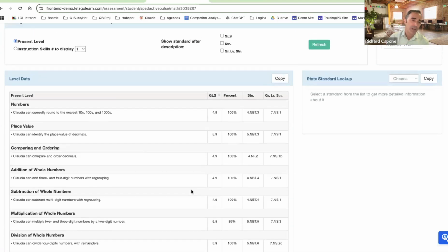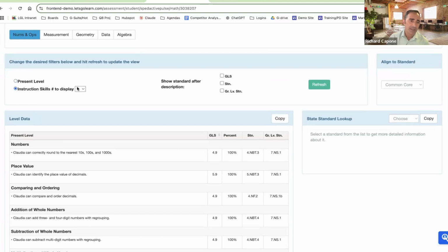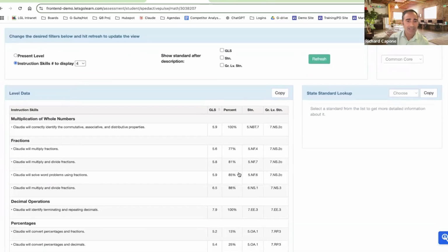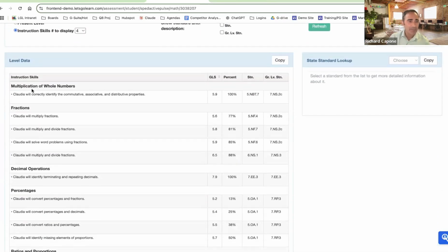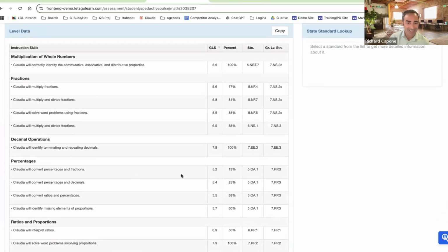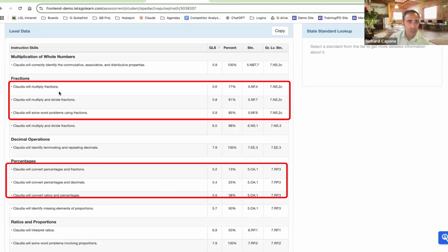Now, if I want to go ahead and say, well, let's set some goals, and of course, we're going to train your teachers on how to do this. But now I say, okay, remember I said multiplication, fractions, and decimal operations are probably the ones that I really want to focus on, or actually percentages as well, looking at this. So I'm going to focus on these low GLE scores. If I teach Claudia to multiply fractions, that's a 5.6. And then also multiplying and dividing fractions, that's a 5.8.